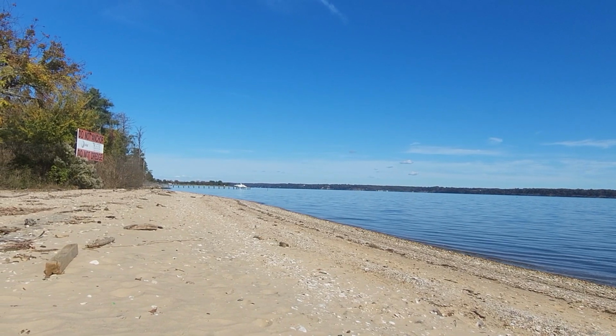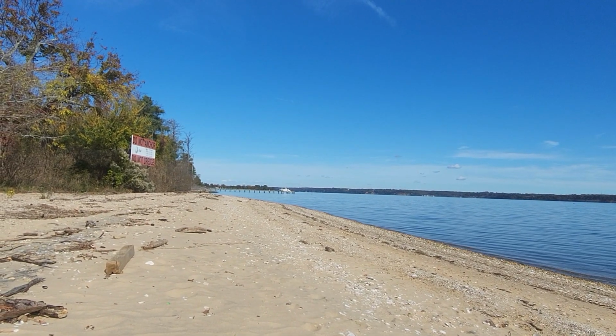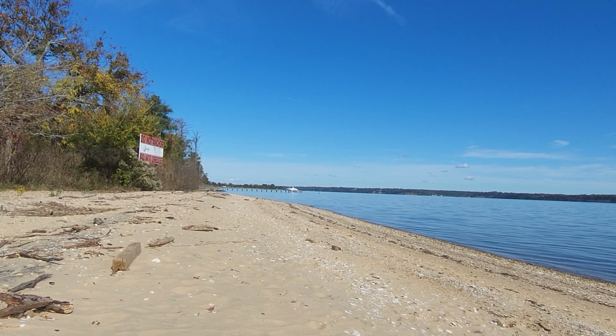We're looking out that way down the river. We're looking up toward Matthias Point, a little jut of land that sticks out there.